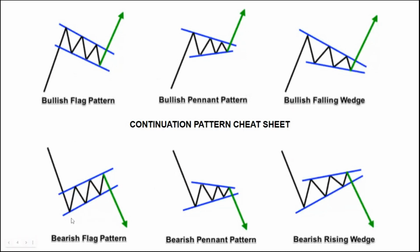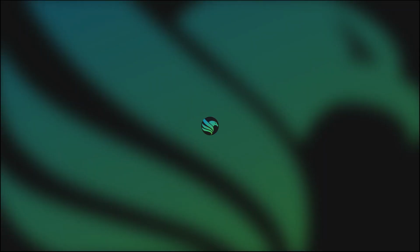We have the bearish flag, the bearish pennant pattern, and the bearish rising wedge. All these patterns are for a sell. That means if price is moving down and you see these patterns, you sell. Simple as that. Now let me show you a few of these patterns in real time. Let's talk about two or three of them, and we will move on to the next one.